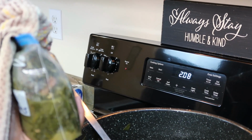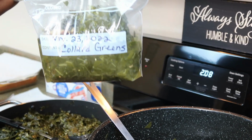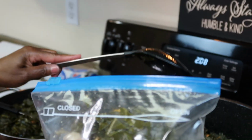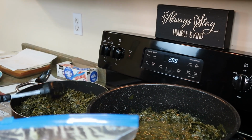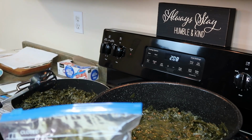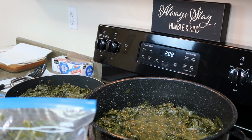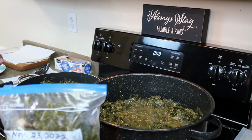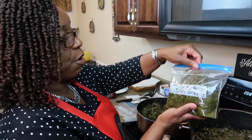I'm gonna put it in the freezer once I get all of them bagged. But this is it, family. Simple. And now I don't have to cook collard greens for another year. That's why I haven't had a collard green video up, because I was waiting to get my collard greens in November. But this is how I store them.